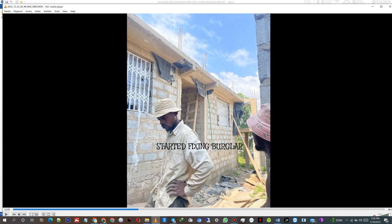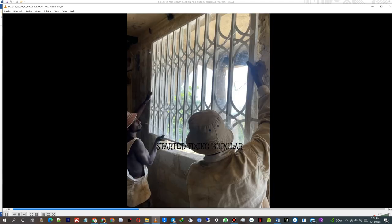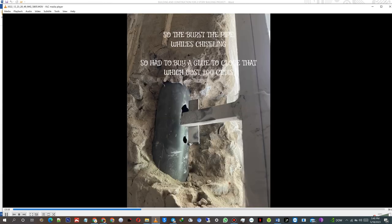So this is actually how the burglars fit. As you can see, there was a space here, yet we had to patch here, guys. I was so disappointed. As you can see, there's a big space here. It shouldn't be that way, guys. It was only the washroom windows that fit right. And actually the guys burst a pipe when they were chiseling the wall, when they were chiseling the pillars.